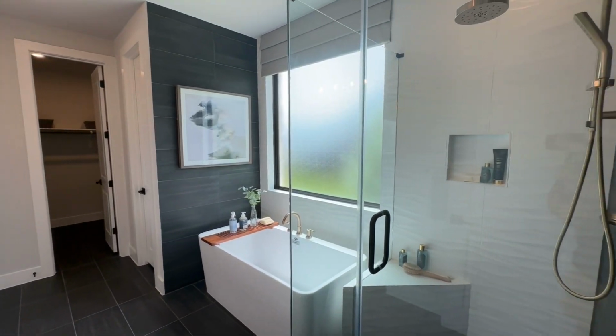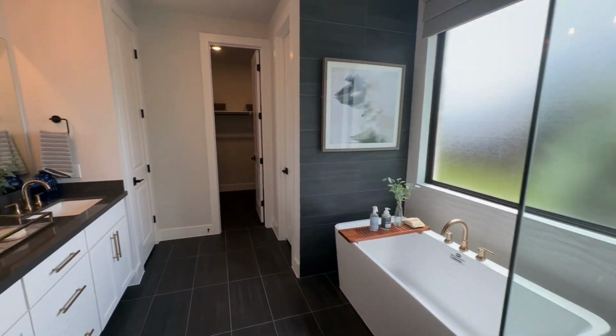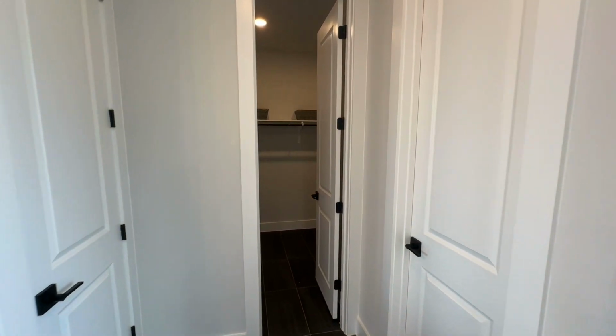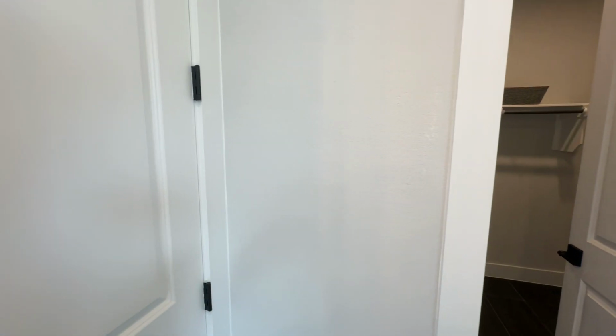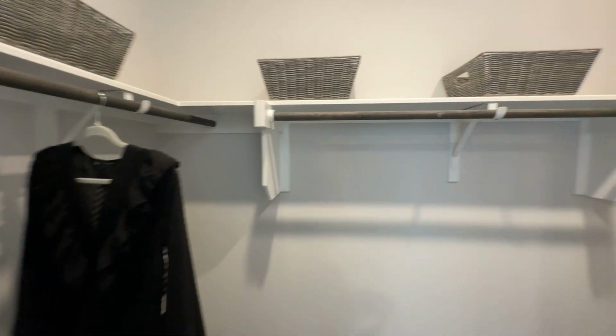You've got a nice frameless shower here. I do like the tile choices. There's a contrast. You've got dual vanity, plenty of storage in here, soaking tub. We'll go all the way back and see the closet. Well, I lied. We're going to look at the linen closet and then the owner's closet, the primary closet.